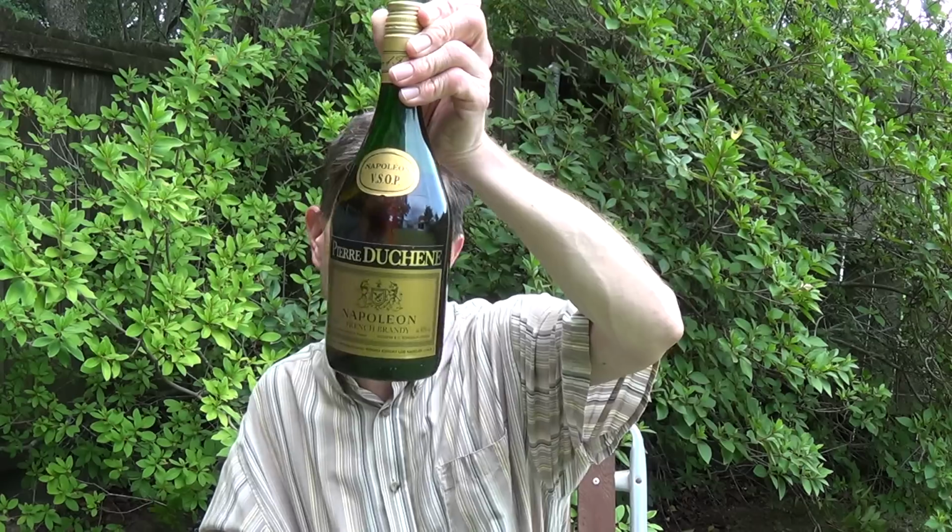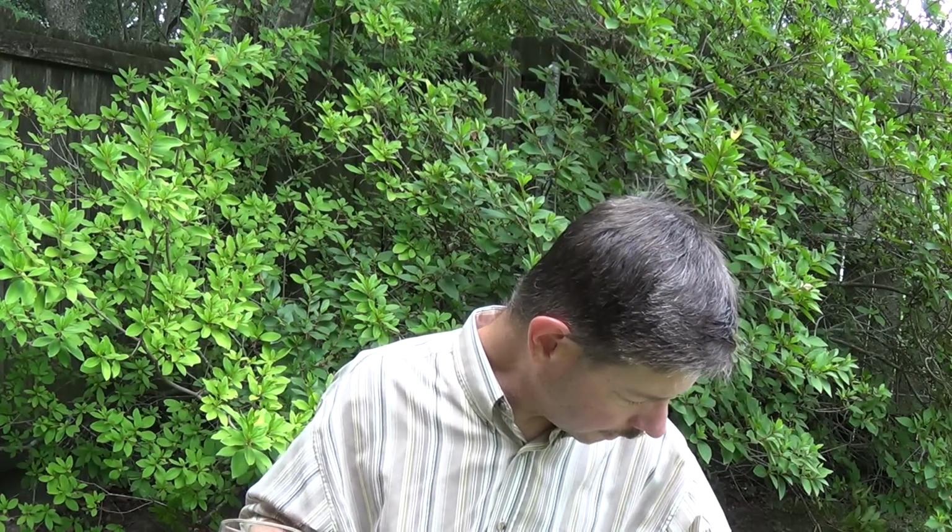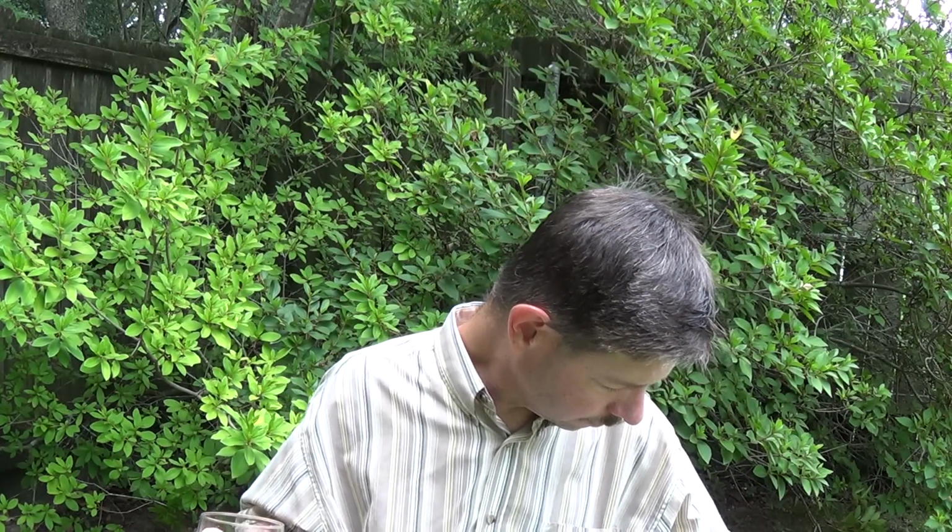It's worth the price. All right, so, nice looking bottle, green bottle with the gold and black label. Reminds me of the New Orleans Saints or the Purdue Boilermakers. All right, so if you see it, buy it and try it. You just might like it.